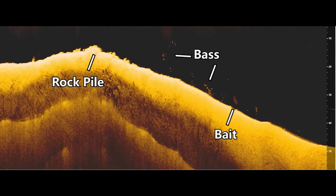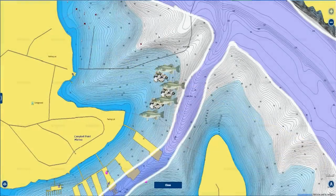When fishing deep, I'm looking for bass on drop-offs that are located on main lake or secondary points. The best structure that I found are grass edges or rock piles right near the drop-offs.